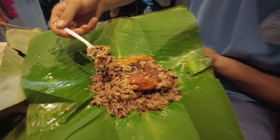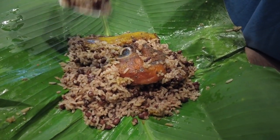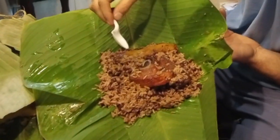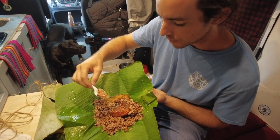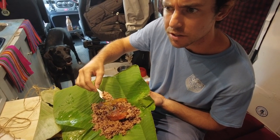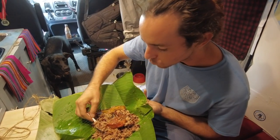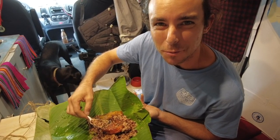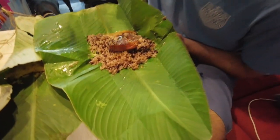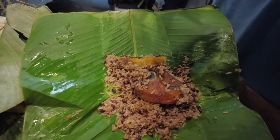It looks a lot like a gallo pinto to me. Looks like gallo pinto with banana, a little bit of pork. What do you think of the mono? It's really good. It's like a gallo pinto, but it has kind of a tomato-y flavor in there. That must be some of the coloring. Yeah, that's really cool to have another spin on the gallo pinto down here. Yeah, and I love that it's in this banana leaf. I think that's really, really cool.